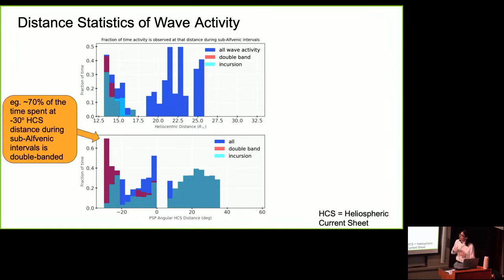I've also generated many distance statistics of the wave activity that we're observing during subalfvénic intervals in general. And so here I have some plots of distance statistics. The top is statistics on the activity that we observe and where it's occurring relative to the sun. And the bottom is the distance of where that activity is occurring relative to the heliospheric current sheet.